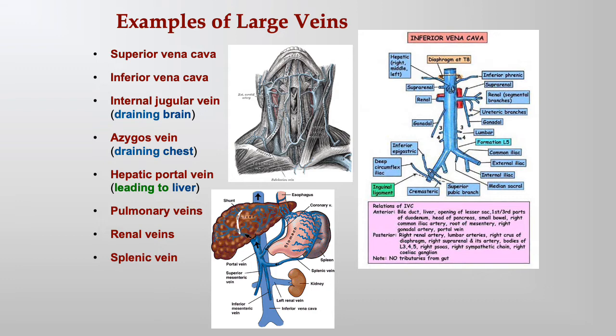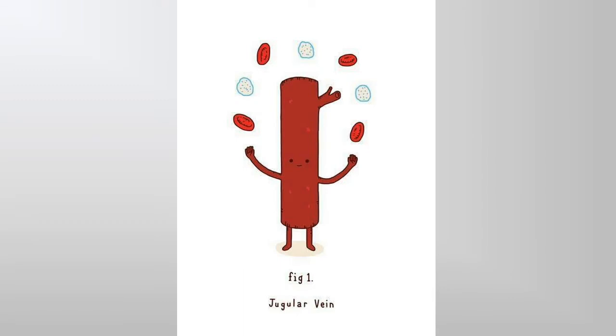Kidneys are filtering blood, so a lot of blood in there. Spleen is a blood reservoir, lots of blood there. Liver, we're taking blood from the intestines to the liver full of nutrients. So the hepatic portal vein, a very large vein. And there's the jugular vein.